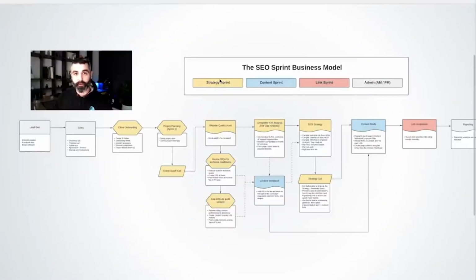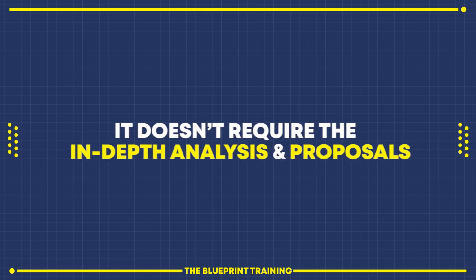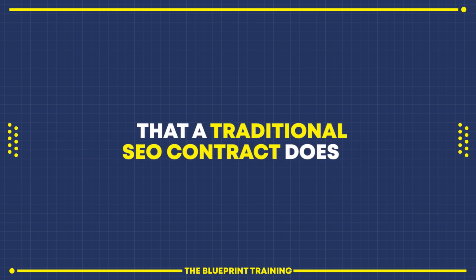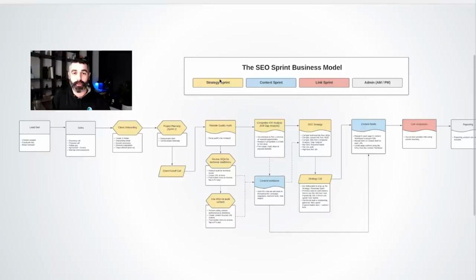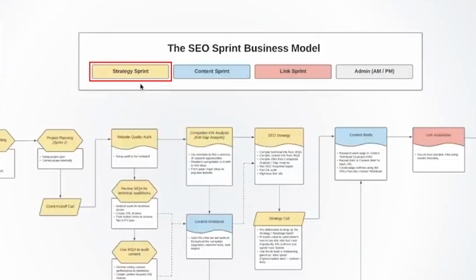And the reason is because, again, we get our foot in the door, we get comfortable, the client likes us, they see that we do good work, and we're essentially getting paid to do a very detailed proposal. That's what's great about this process too, is that it doesn't require the in-depth analysis and proposals that a traditional SEO contract does, because when you're trying to pitch 12 months worth of work, you got to show all the reasons why and justify 12 months worth of work, as opposed to this simple strategy sprint.